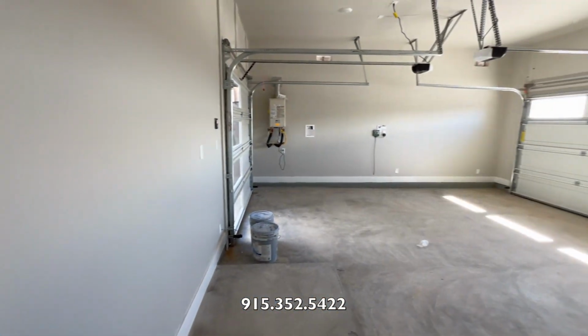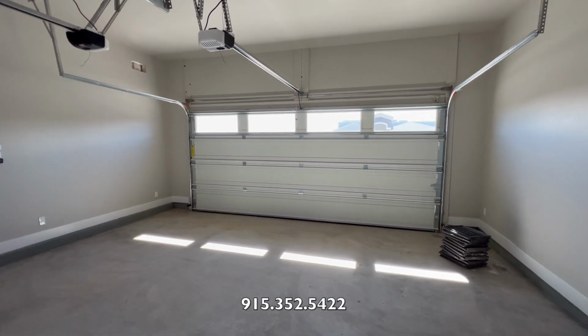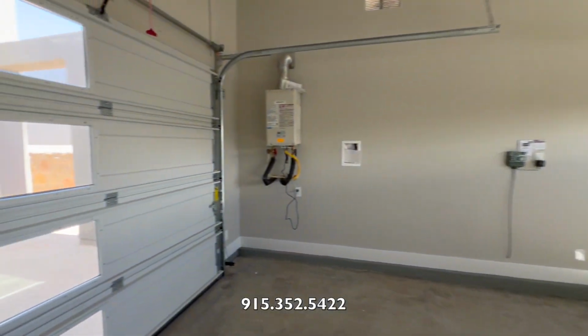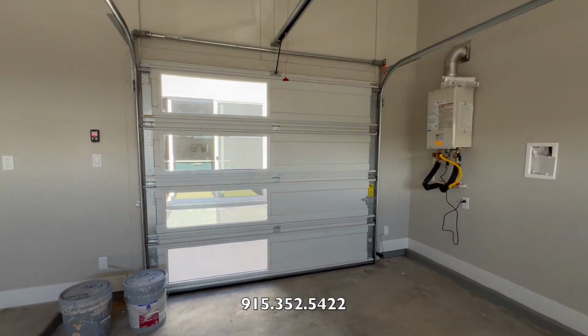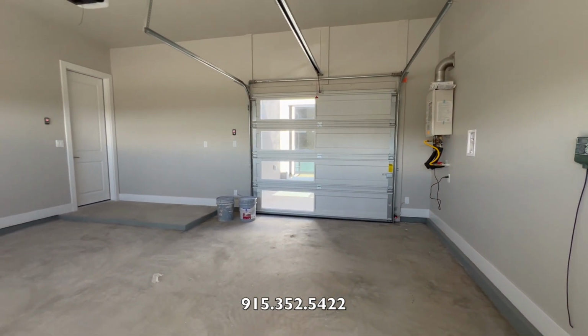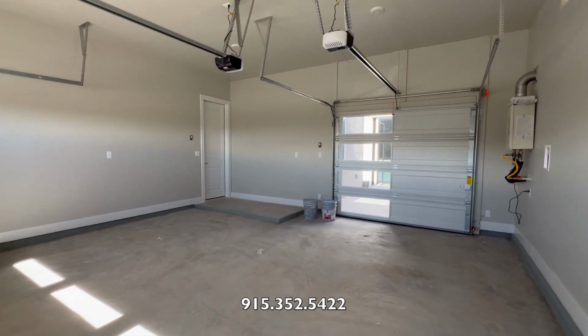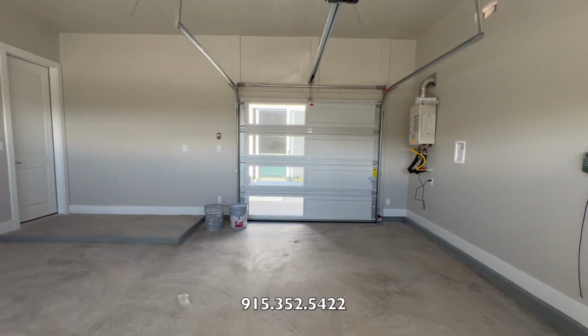Right here, we just got the regular garage, although it's not too regular because you have this door on the back that allows you to bring something in. You can't fit much back there, not a car, maybe like an ATV or dirt bike. You bring something in and you can take it into this little entertainment spot that you have right here. And I'll show you the other side of the entertainment spot a little later in the video.